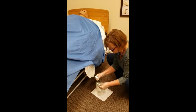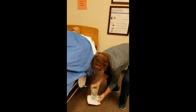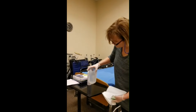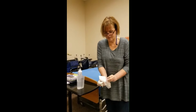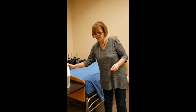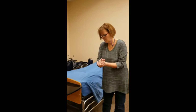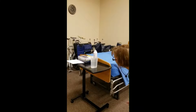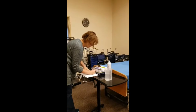I want to make sure this isn't touching the container. And then I put it back in the house here. Then I pick up my urine and I set it on a flat, dirty surface. Well, it doesn't have to be clean, but on a flat, dirty surface. I take off my gloves and throw them in the garbage. I put on my hand sanitizer. I read this at eye level. There are 725 milliliters in here. I write down 725 milliliters on the intake output sheet.